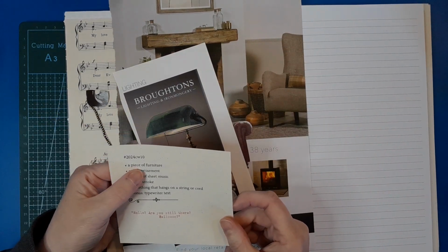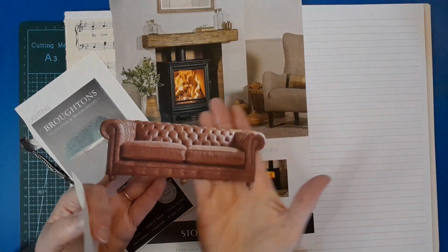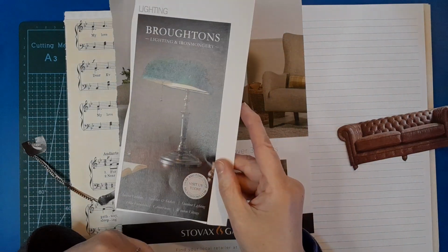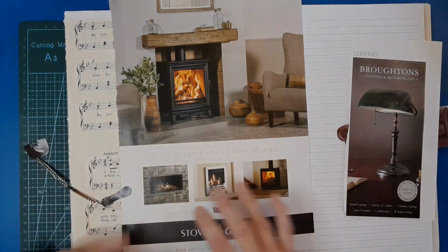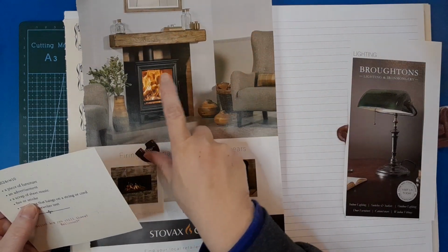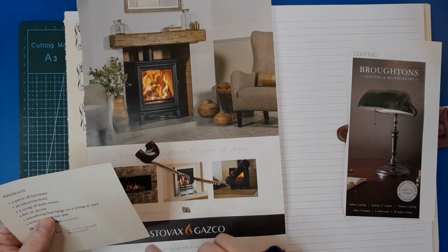We have a piece of furniture and I have already pre-cut out this lovely leather couch. An advertisement. I've gone with this one here for this desk lamp. A scrap of sheet music. I've got a piece out of my old music book here. Fire or smoke. This image of the fireplace.